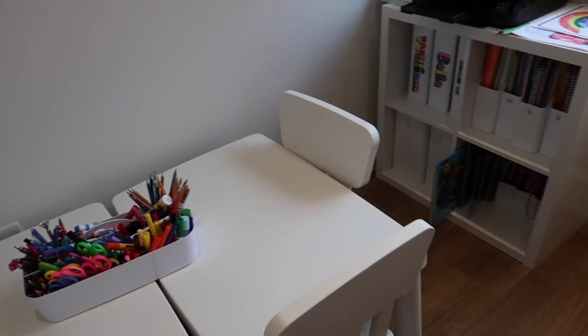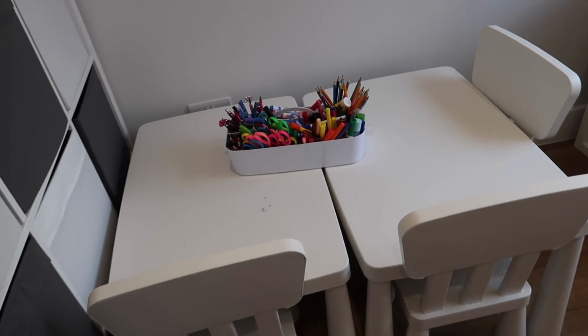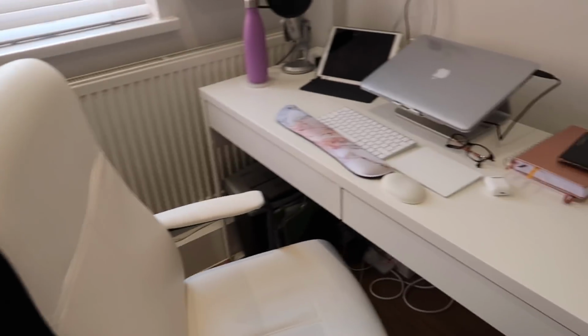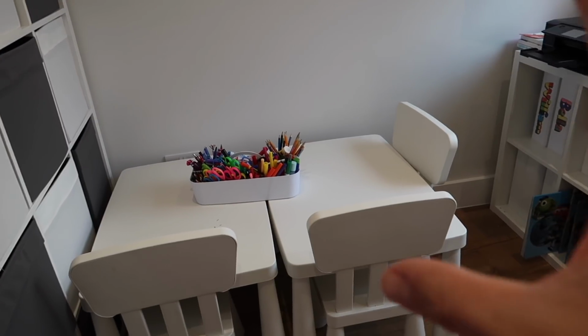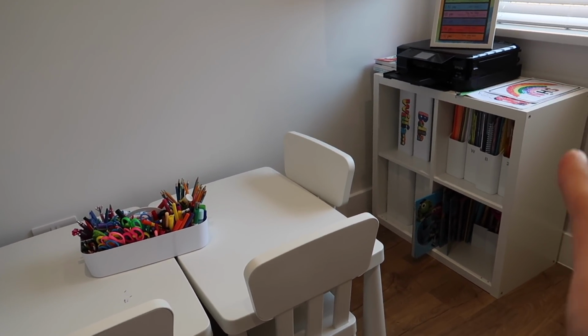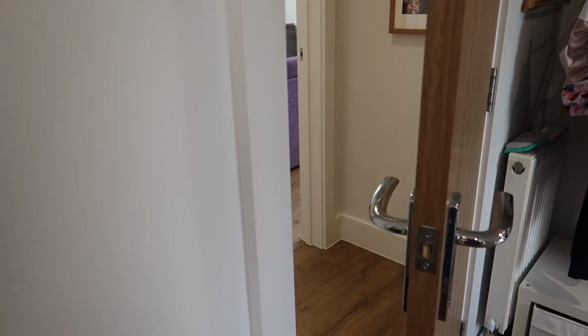But this is nice to have somewhere the children can do more crafty stuff. They can do Play-Doh in here, they can do colouring, they can do cutting and sticking, while I'm trying to get on with a little bit of work, and I can oversee them. So I don't know, should I keep this as a classroomy area, like a homework station after they go back to school, or should I make it a sofa so I've got somewhere else to sit?